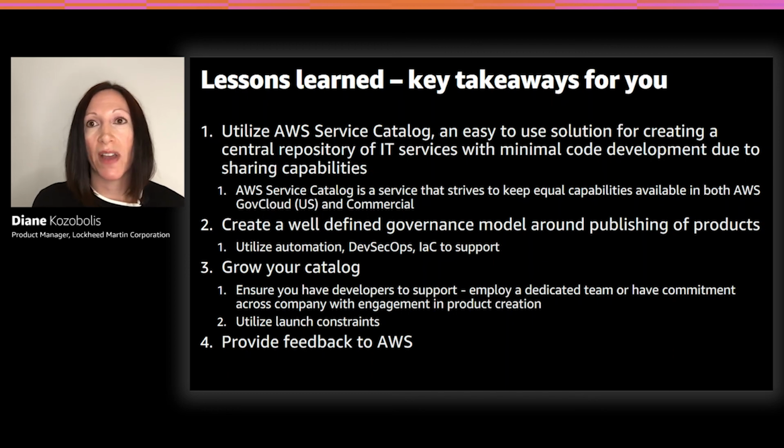Second, create a well-defined governance model around publishing of your products. Ensure your products are well architected and have security requirements embedded. Use automation, DevOps, infrastructure as code to support your portfolio and product management. Third, grow your catalog. Expanding products eases cloud adoption and helps to ensure your users are deploying compliant resources. Make sure you have the developers to support product creation or get commitment to either have a dedicated team or have commitment across your organization with engagement in product creation.